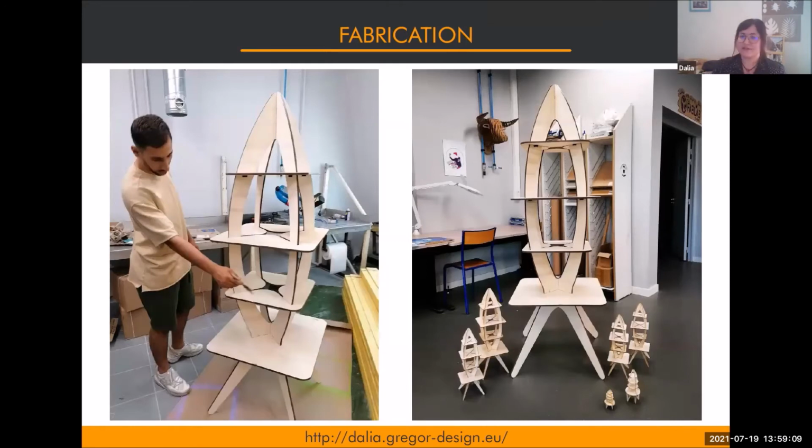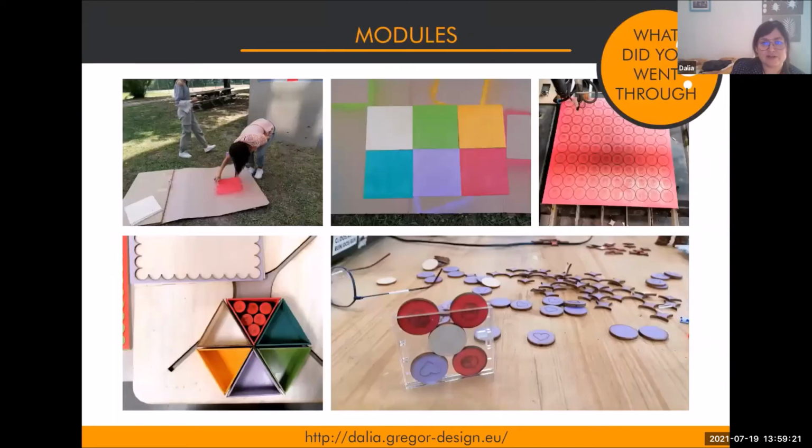And then just two more layers of varnish, and the object was done. On the right, you can appreciate the mothership with all its baby ships. Then it was time to move into our interrogation modules.